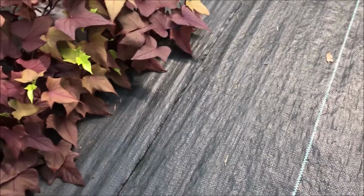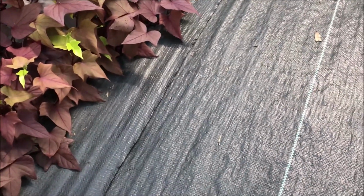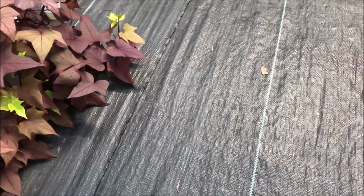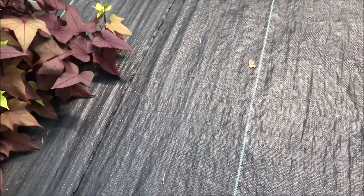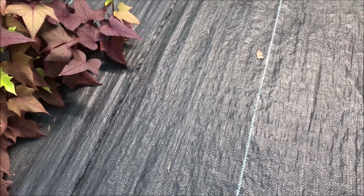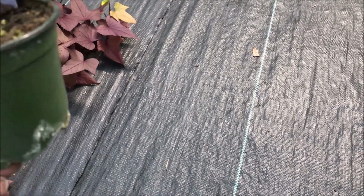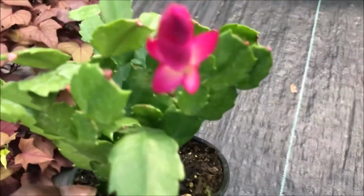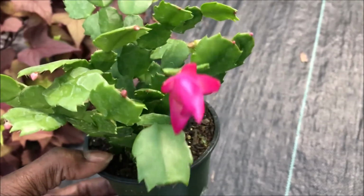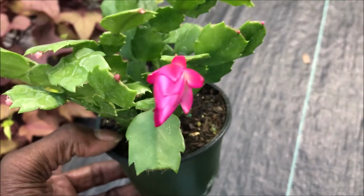Next to those, we have our pink Christmas cactus, another variety, and it is just now coming into blossom. I posted a picture of the first blossom on our community tab, and a second blossom has opened up on this particular cactus. Wow, isn't that spectacular? It's not quite fully open yet, but by this time tomorrow, it should be fully open.